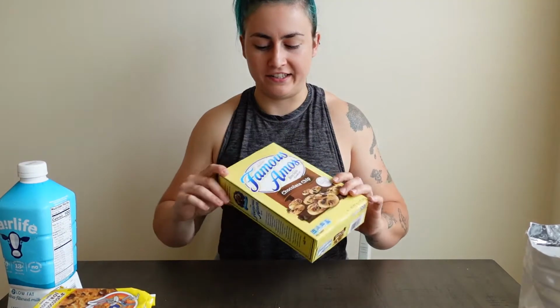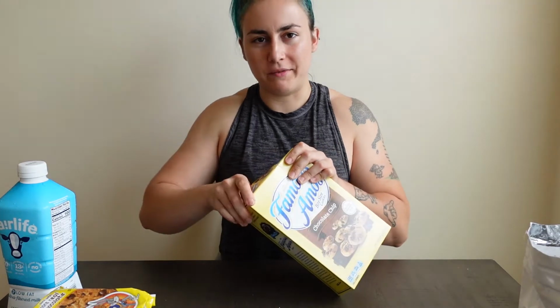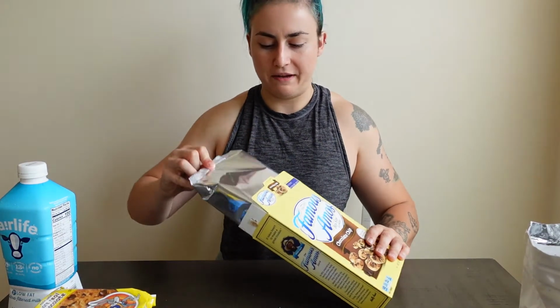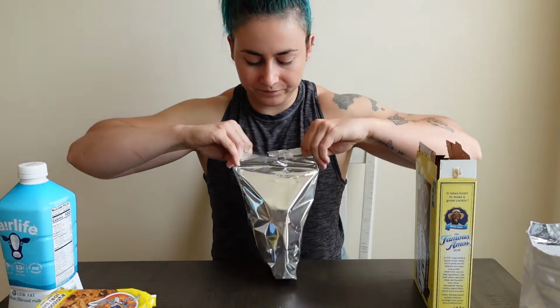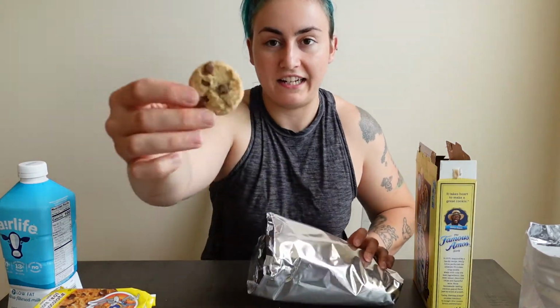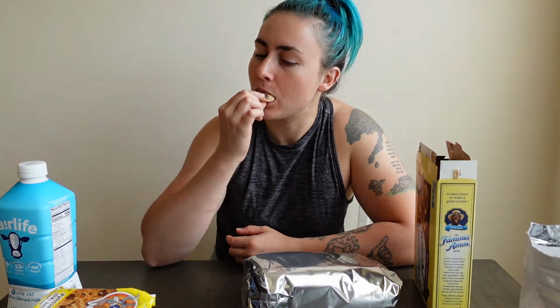Next, let's go ahead and dig into the Famous Amos cookies. These ones also I really like. I remember as a child just getting a bag of Famous Amos, like the fun size ones, and loving them. But I haven't had them in years. So Famous Amos is notorious for just like tiny little snackable cookies, which I do really appreciate because it's kind of fun to just sit there and munch on a bunch of cookies rather than just eating 1 or 2 per serving. So let's see.